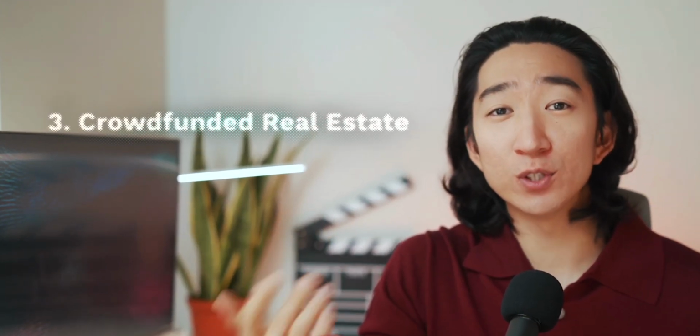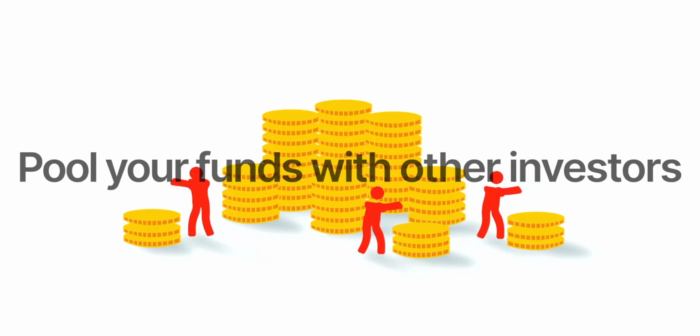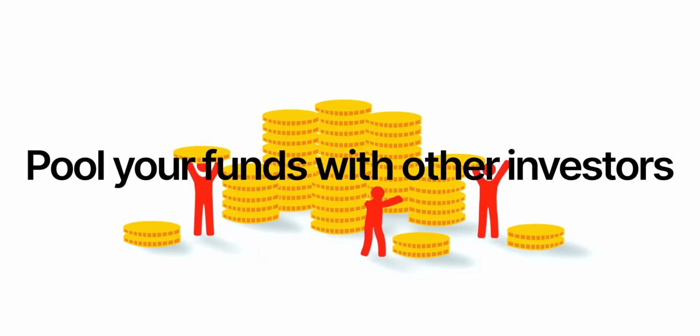As an investor, we buy a share of their company and get a piece of the profits. But my favorite method is through crowdfunded real estate, which is when you pool your funds with other real estate investors to buy and manage properties. But as with physical real estate, all the methods of real estate investing should be taken as a long-term approach to growing your money, since it's not the most liquid asset that you can just sell anytime.